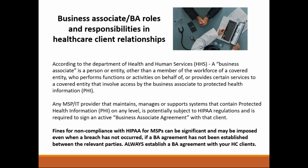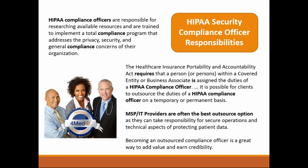And you also need to sign something that is called an active business associate agreement with any healthcare client. And we'll talk about that in a moment as well. Fines for non-compliance with HIPAA for managed service providers and IT folks can be really devastating. So this is a piece that if you are going to work in healthcare and you want to expand your business into this vertical, you really need to absolutely understand how HIPAA works, how the business associate agreement system works. And if you don't currently have BA agreements in place with your healthcare provider clients, you need to make sure that you take care of that right away. You always want to establish business associate agreements with those clients.